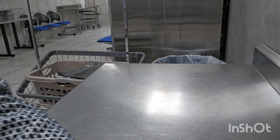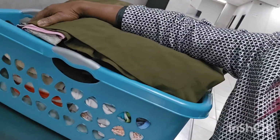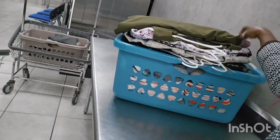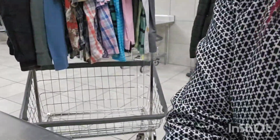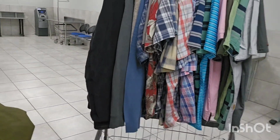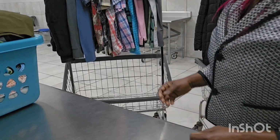Yeah. So this bin is full now. So this is the bin. I placed all these clothes of mine here. This is the bin, guys. So I'm ready to carry them outside to my car and go home. But before that, I have one more go here for these shirts and the jackets over here. These ones over there, I have to put them in a bin.